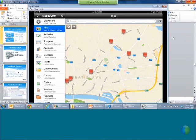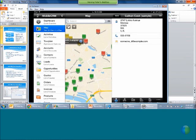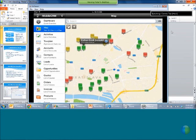If you tap on a pin, you get the name, account, or contact, or lead, and there's an arrow, and you can access all kinds of different information about this customer. You can plan an appointment, and at the bottom you have several other tabs. You can create a contact, quote, order, or you can go to the edit screen where you can edit details about this contact. I'm going to go back and I will show you how the activities look.